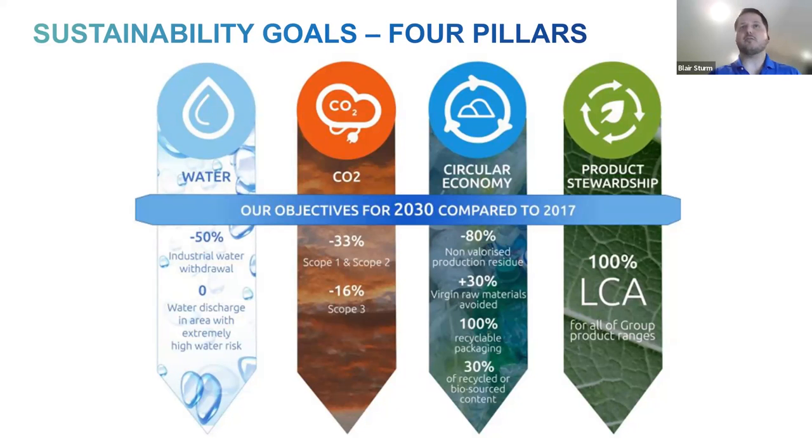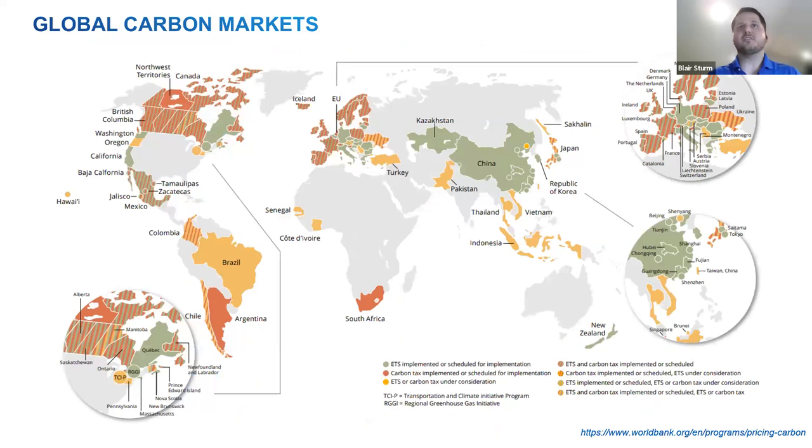And then on the product side of things, we're driving towards having full LCAs for all of our products. Again, understanding the embodied carbon there, driving that down, making sure that the products that we bring to market are as sustainable as possible. If you could go to the next slide, please. But coming back to the subject at hand here, carbon pricing.